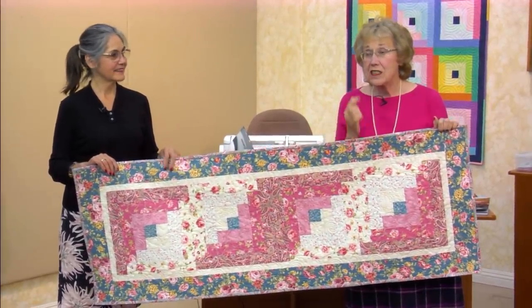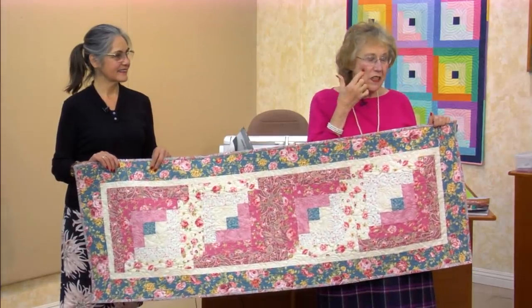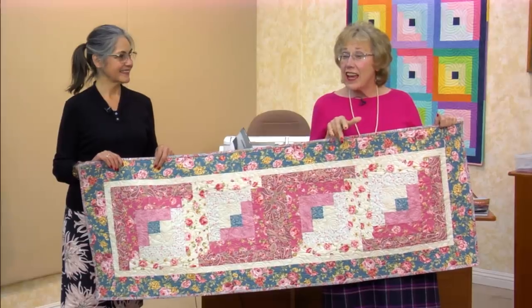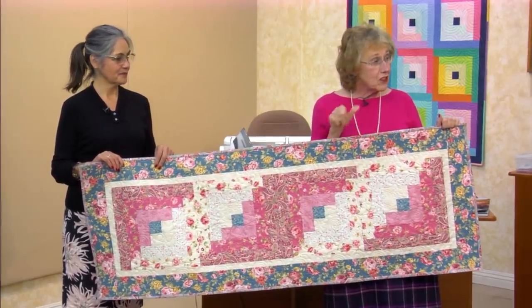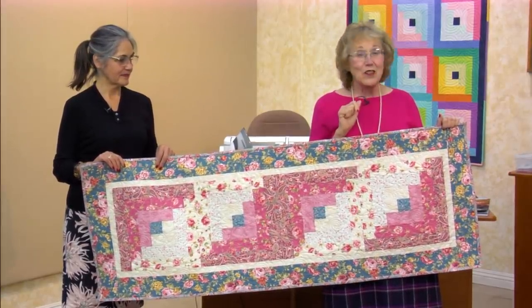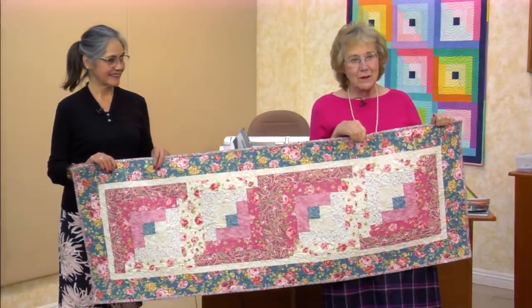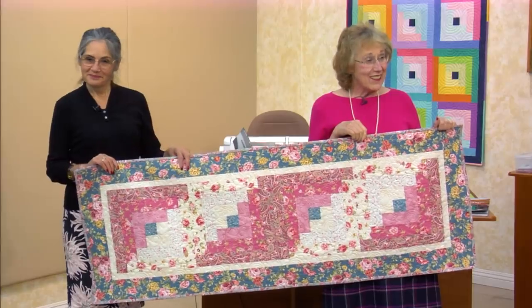Large scale prints, lots of fussy cuts. Oh, Patty likes that one. And it's got little checks. It's got a stripe border. This is just a start. So you're going to be seeing that this summer. We hope this is just a teaser. Is that a good teaser?